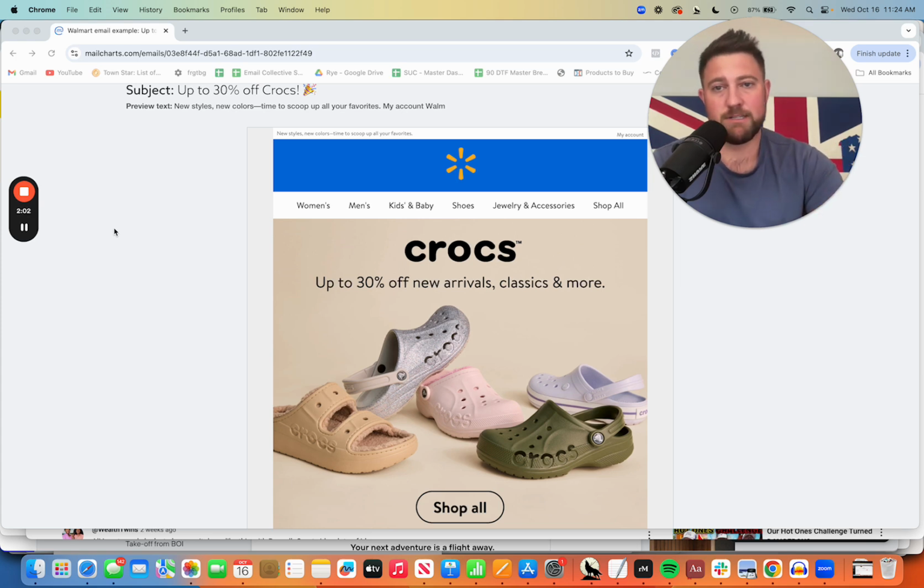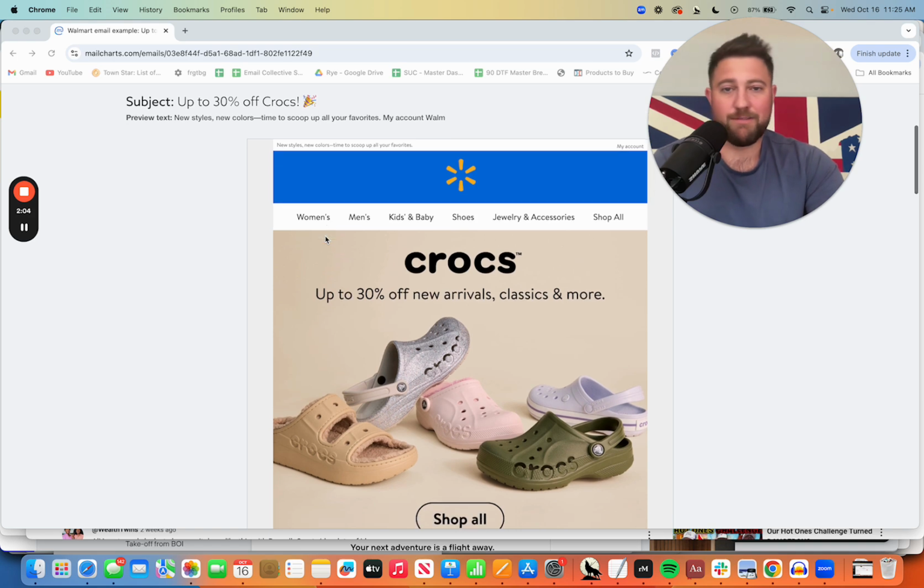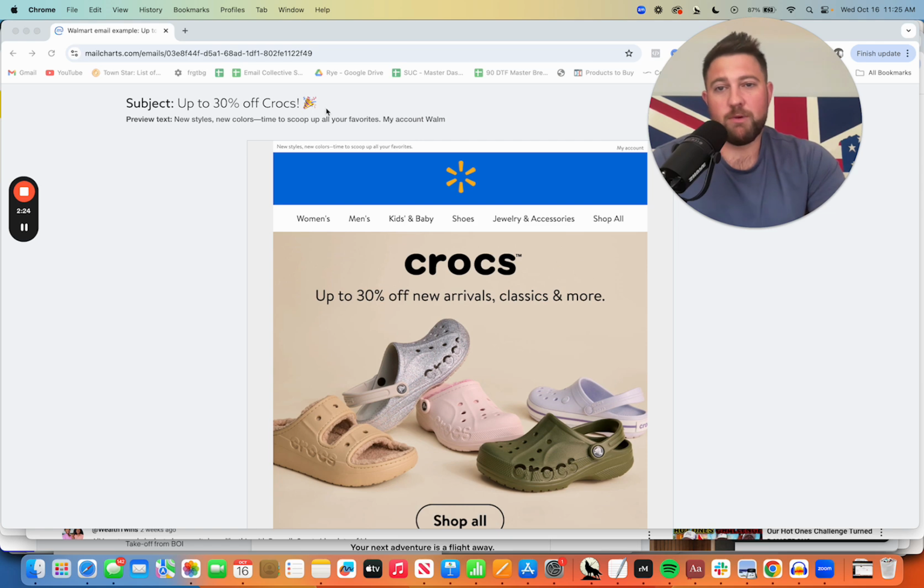So in this case, up to 30% off Crocs. First off, I've never owned a pair of Crocs. I never will. They are horrific to look at. The addition of sport mode might be the funniest thing that any company's ever done. The fact that any of this could ever be conceived as sport-related is laughable. However, this is what I want to say they've done well.